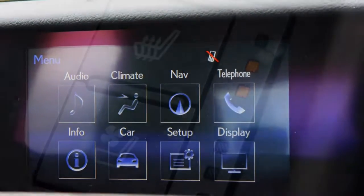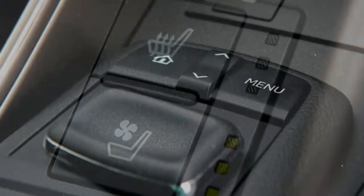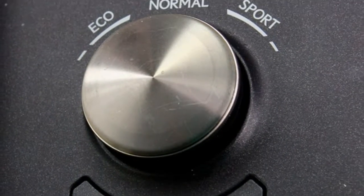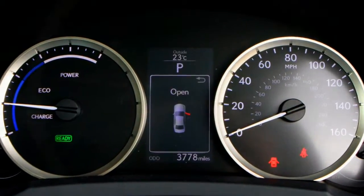This version of the IS doesn't feel particularly quick, though. The power delivery is smooth. If you try driving quickly you'll soon be frustrated with the lack of response from that CVT gearbox. It makes lots of noise, but progress doesn't quite follow.